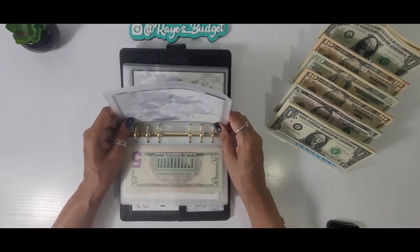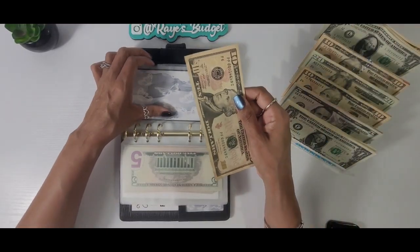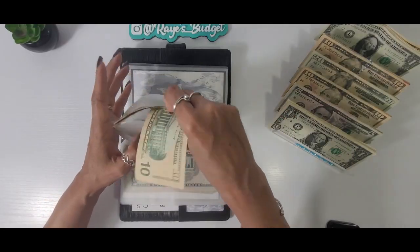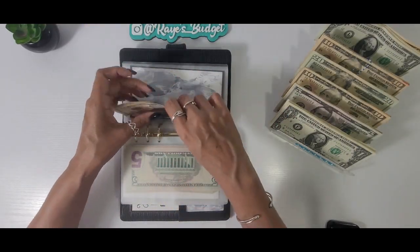Next, we have card tags. Today, card tags will be getting $10. And this takes card tags to 10, 20, 30, 40, 50.